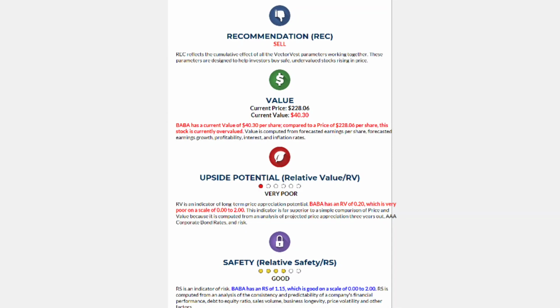Next on the list, and finally, we have our relative safety indicator. And relative safety is exactly what it sounds like. It's an indicator of risk. It tells you whether or not this company is risky or whether they're safe to invest in. And obviously, the size of the company has a lot to do with this indicator of risk. And as we all know, Alibaba is a huge company. So currently, the relative safety for Alibaba is 1.15, which is good on a scale of 1 to 2. So it is still a safe company despite the pullback.